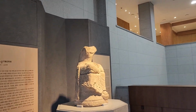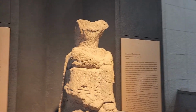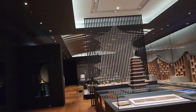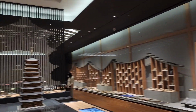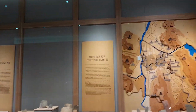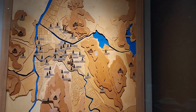Although this one is a little more destroyed than the other one is, the fact that these are still the original stoneworks is also really, really cool. This is the second floor, where we can see more of the Buddha art and architecture, which I do like. I like this room style a lot. But yeah, we can see all of the Buddhist temples and pagodas that were set up.